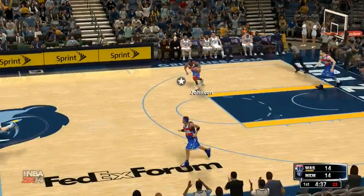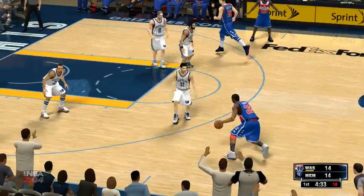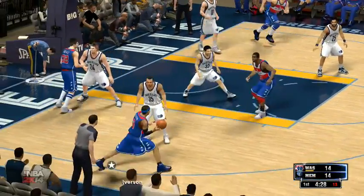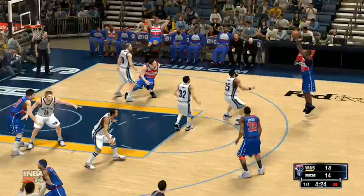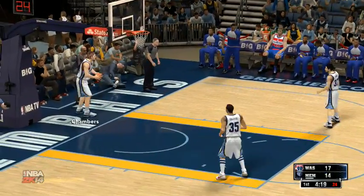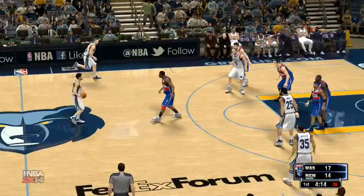Good on both. Wizards have gotten just 3 of their first 9 shots to go down in this game. Kicks it out to Iverson. Back to Johnson. Pass to Richardson. And good coming off the assist by Magic Johnson. Richardson's got himself going with the triple, his first basket of the game.